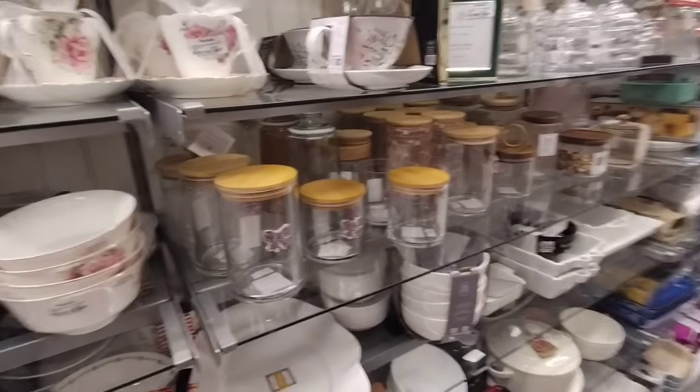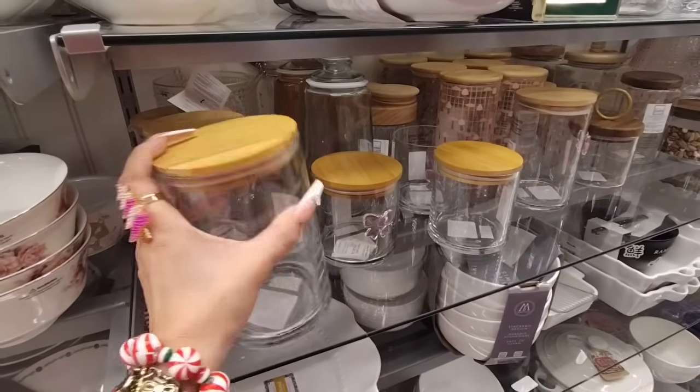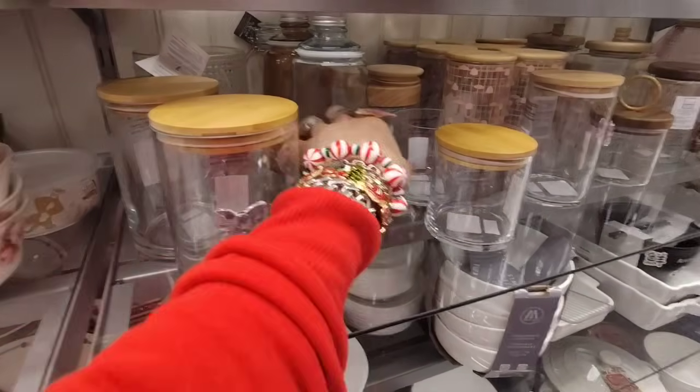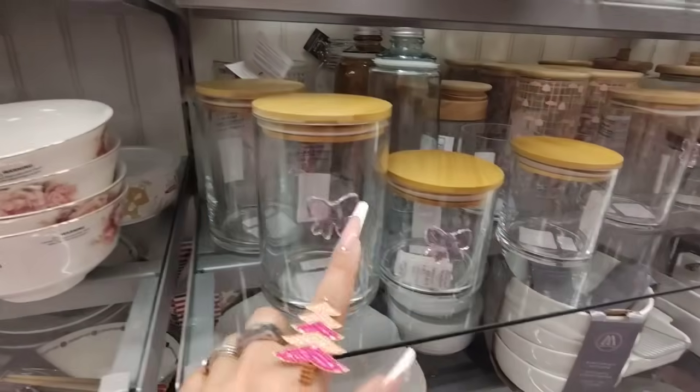Oh, look at how pretty these are, like, for Valentine's Day. $6.99. Those are gorgeous. Great for a gift now, and they can use it later. It doesn't have to be Valentine's Day. It can be all year round. And this one's $5.99. Even better.